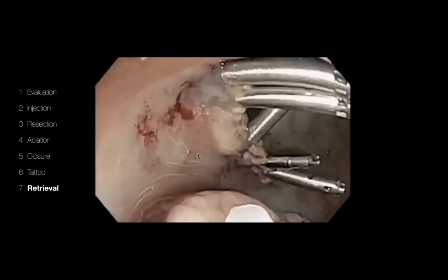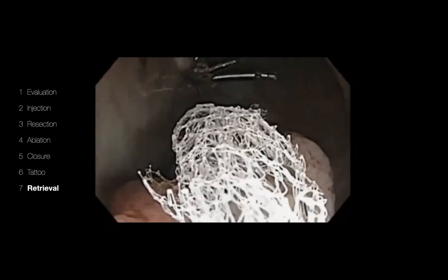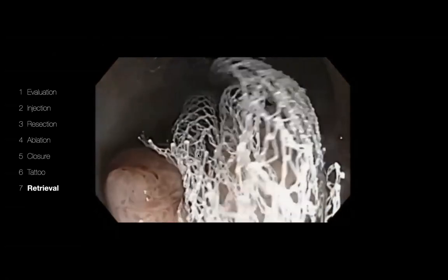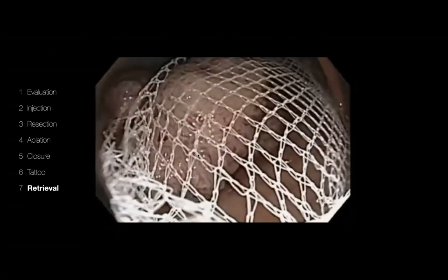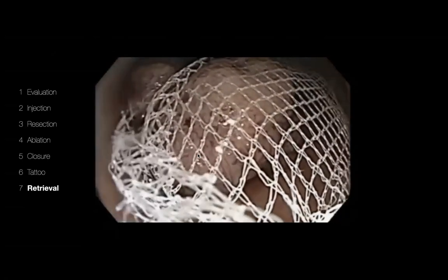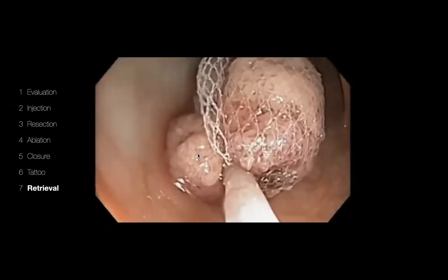So we retrieved this polyp. One thing you have to be careful about when retrieving the polyp is to make sure that your net doesn't get caught up in the clips. The other thing to keep in mind is if the lesion is very close to the anal canal, it is better to pick a clip that has a shorter stem so that the stems don't poke the hemorrhoidal vessels.